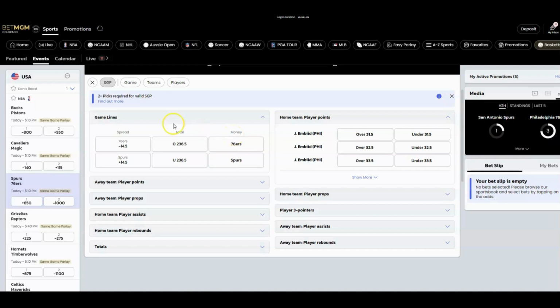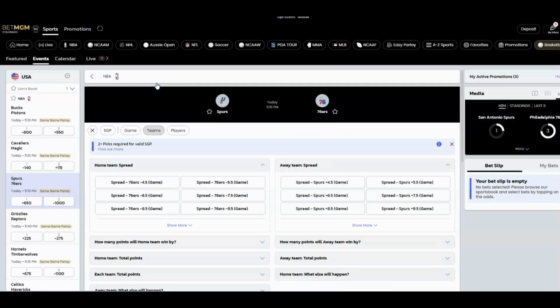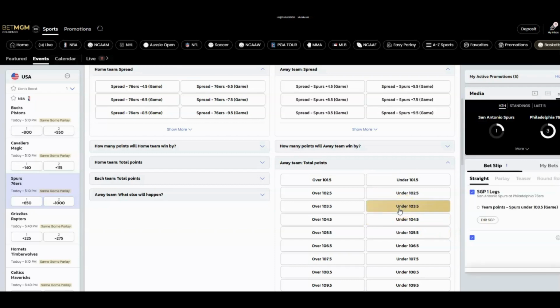So that's where you would find that piece with these promos, the SGP, and then again player props, individual team bets. If you want to go, again, on a particular point total on say the away team, you can do that. Again, you can do a lot, as they have many markets. If you just wanted to bet on the away team under 103, that's what you would do here. That's how that would work. So many choices here over in your bet slip that you can take advantage of.